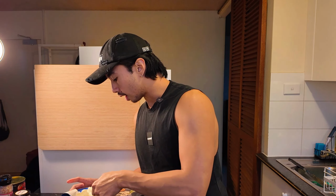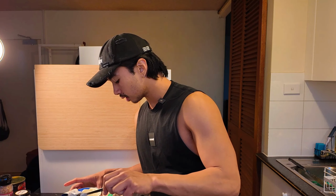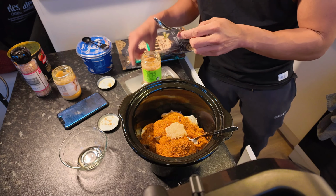We're going to go ahead and marinate the chicken. So 300 grams of Greek yogurt. We're going to put all the seasoning that you had before and 15 grams of crushed garlic.